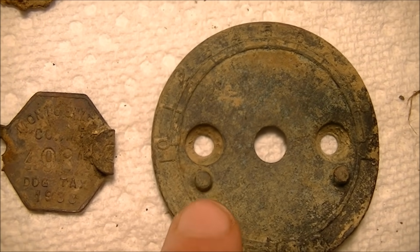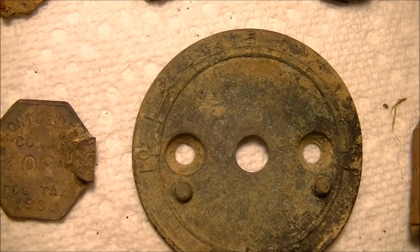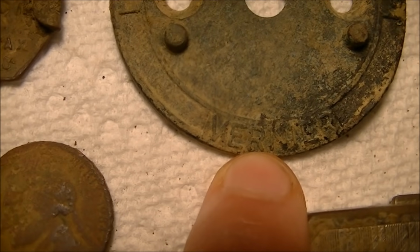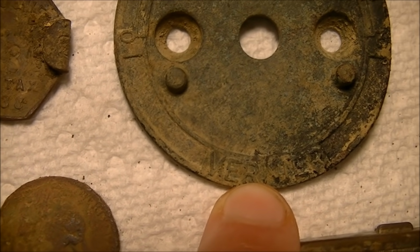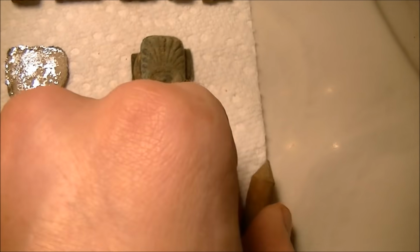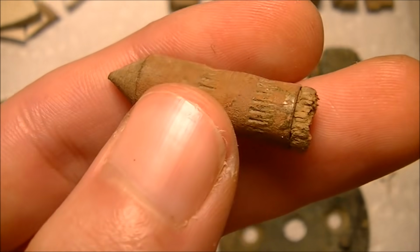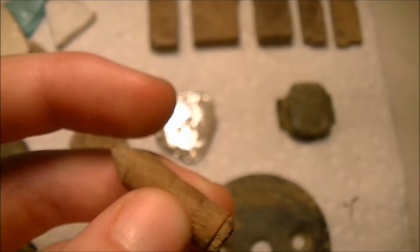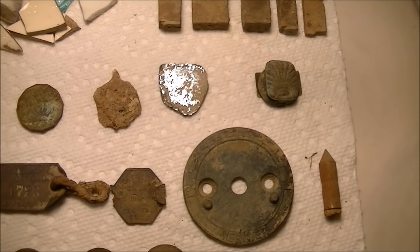This here, not exactly sure what it is, but looking at it, it kind of looks almost like an old spark plug gap connector or something of the sorts. Runs from 0 to 10, and says Vernier at the bottom, V-E-R-N-I-E-R. So if you know what that is, please comment. One thing I found toward the end was an arrow. That's definitely an arrow tip, and you can still see it's got some of the wood in the bottom there yet. So I thought that was interesting.